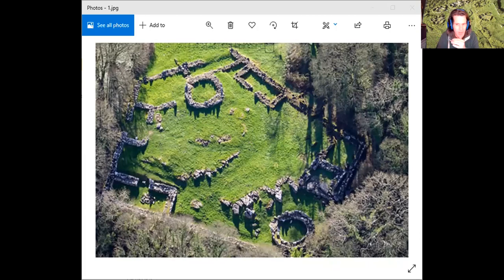I love Iron Age sites that have a bit of Roman chucked in as well. I love it, because naturally the Roman period is a period that I get really interested in and passionate about. I get passionate about the Iron Age period as well, particularly structural stone walls involving the Iron Age period.